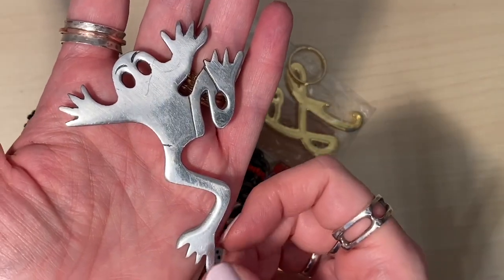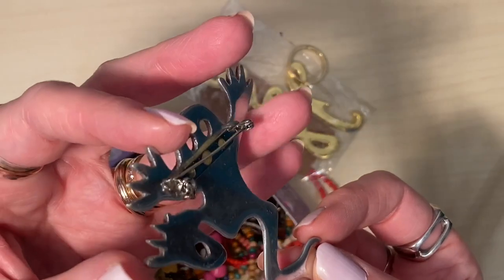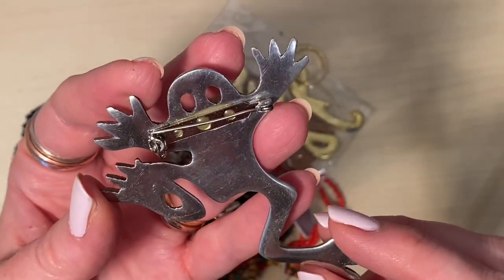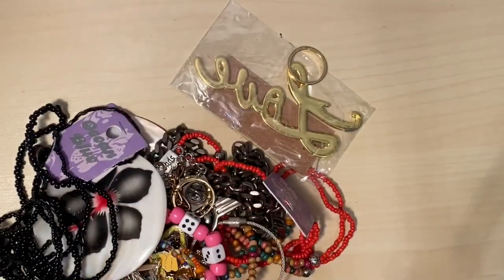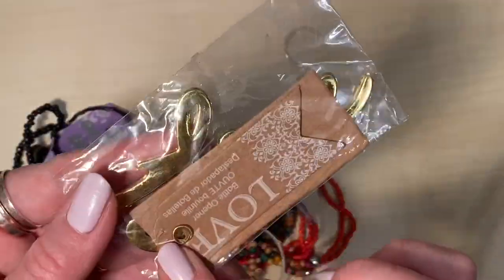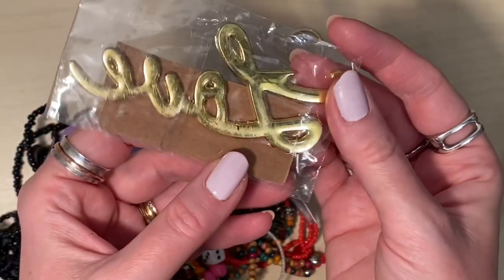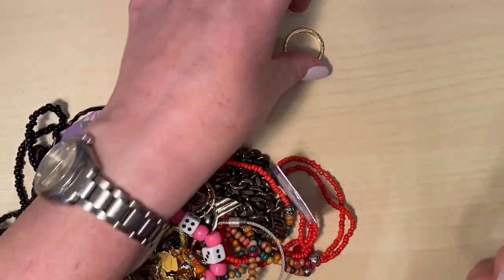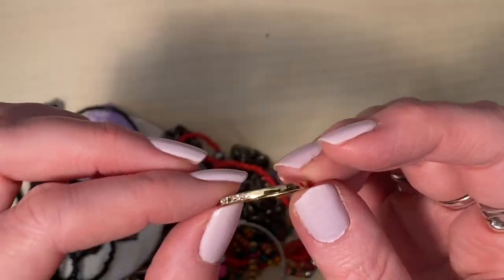We've got a frog. He looks a bit like a ghostie. And he is a brooch, oh, but he's squashed. I might be able to fix that. We'll have a go. Or I could snap that off and turn him into a pendant. That would be quite fun. This is a similar style. Love. Oh, that's a bottle opener. Not sure what I'm going to do with that. That'll probably just go into my little box of free things that I give away if I'm doing an event.